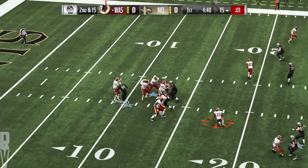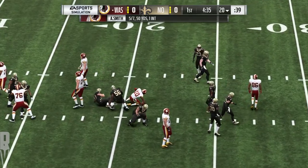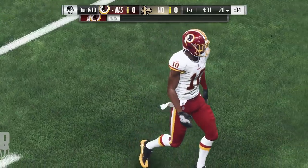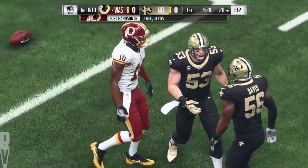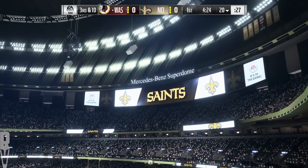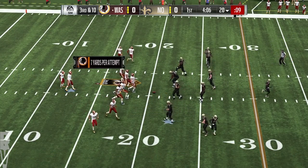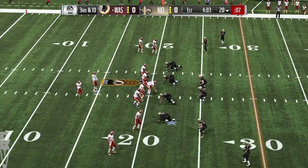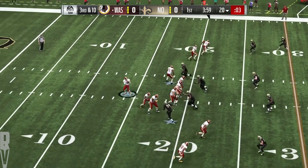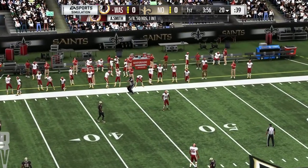Just beating the play clock, Smith. Over the middle, complete. That's Richardson. And they're able to bring him down at the 20. 6 yards is the pickup, and that'll lead to a third down. And on third down, a nickel formation here defensively. A shotgun snap for Smith, and that is incomplete.